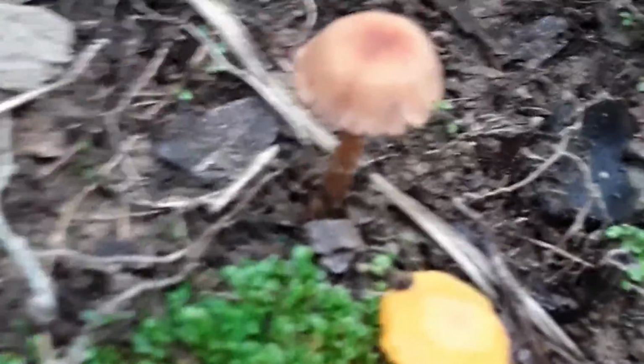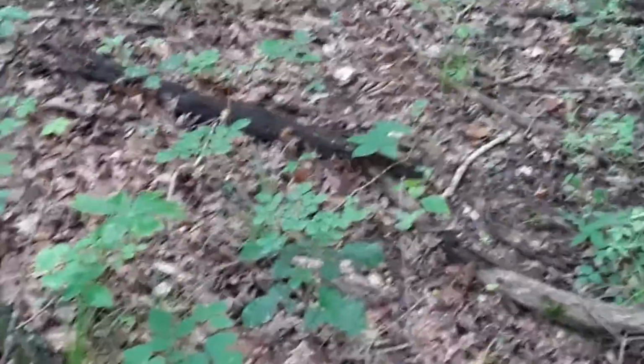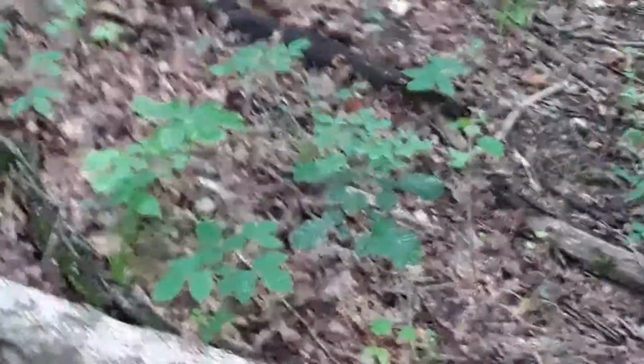Two different types of mushrooms. We have a chanterelle here and an LBM there. Don't get greedy when you're harvesting and just harvest everything that you can see, because you can have 50 good mushrooms and one deadly one right next to it coming up amongst it. So be wary. Okay, let's keep going.